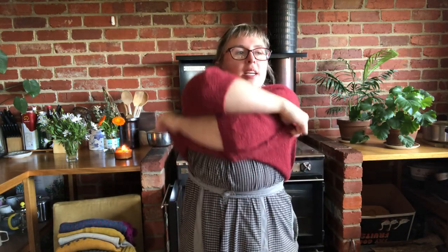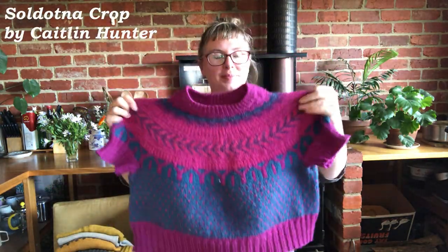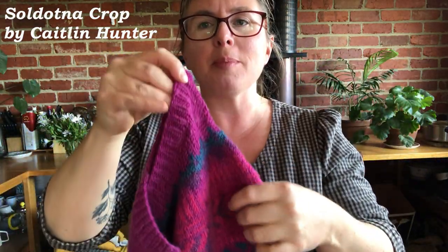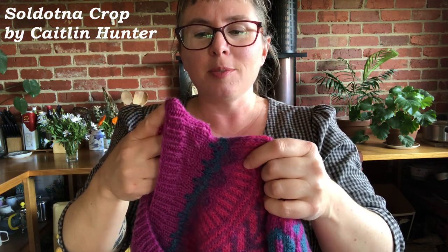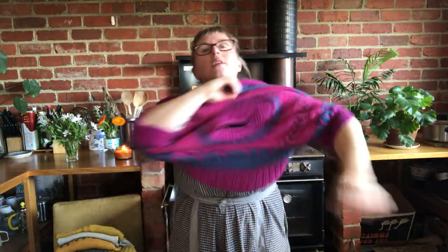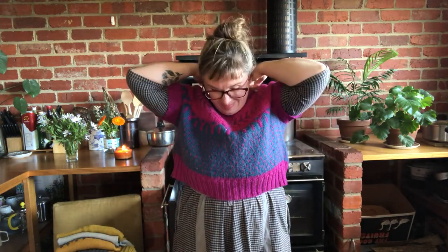I think the cats want to go out again. Next is the Soldotna Crop. This one, when I was knitting it, I knit it with all scraps, and this yarn is just a little bit stretchier than the color work, I guess. But it sits okay when I put it on. It's nice and warm around the neck. It hugs me well. Yeah, so it looks fine on.